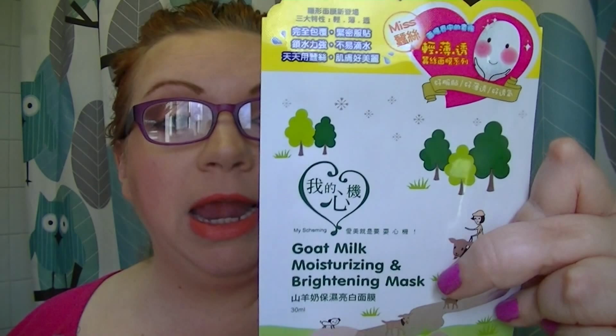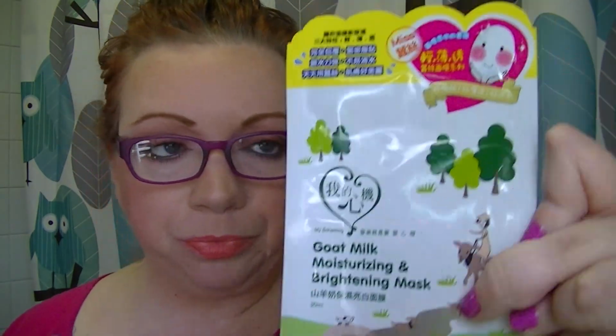I really enjoy them. This is the My Scheming brand, which is also a Taiwanese company. It's a sister company to the My Beauty Diary. And this mask was given to me by a friend I have on Instagram who lives in Australia. She packaged up a care package of masks and sent them to me, and this was included in there. And this is the Goat Milk and Moisturizing and Brightening Mask.